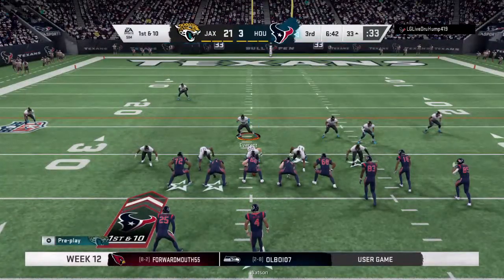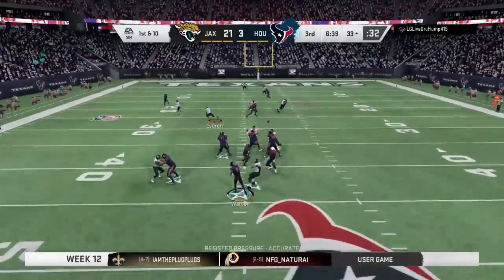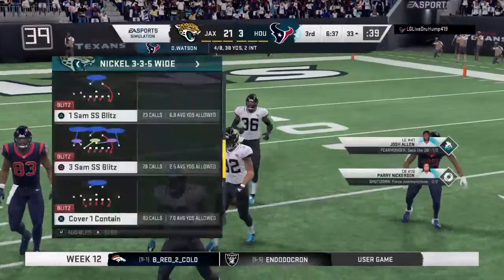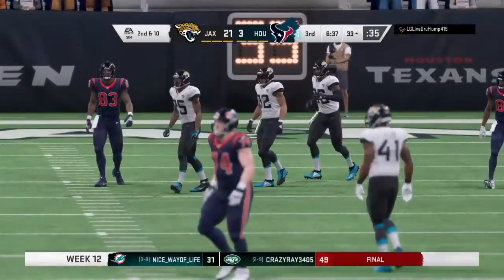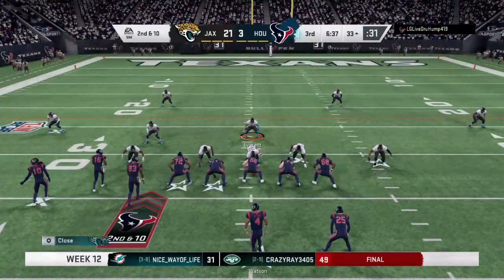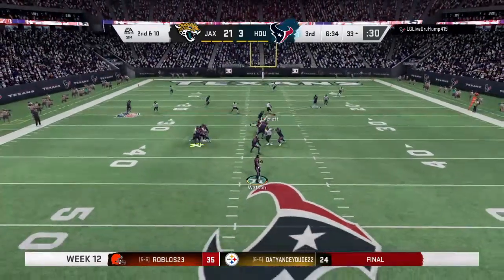Here's 1st and 10 just outside the 30. Out of the gun, Watson. And this will be incomplete. Physical play on the football there, and it's 2nd down. We saw this a lot in the first half, and it continues. These receivers just not able to get much separation. So that means they have to win the 50-50 balls. They've got to go up with the defender and find a way to start coming down with them.